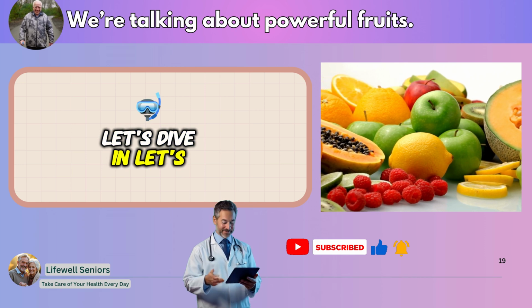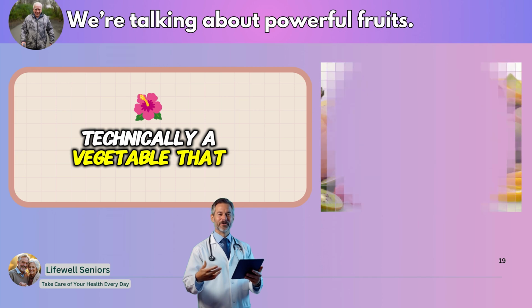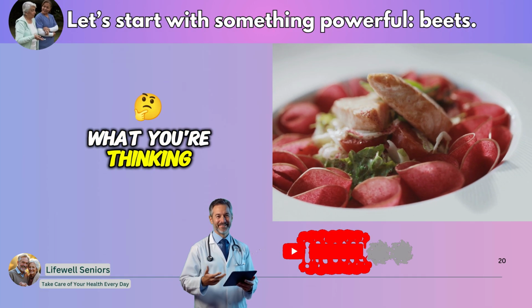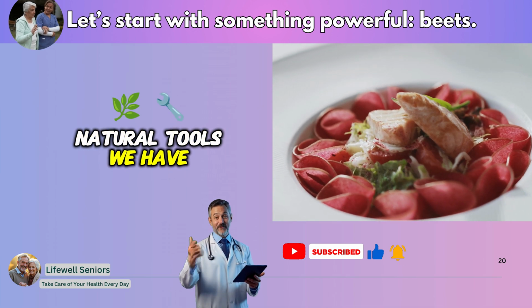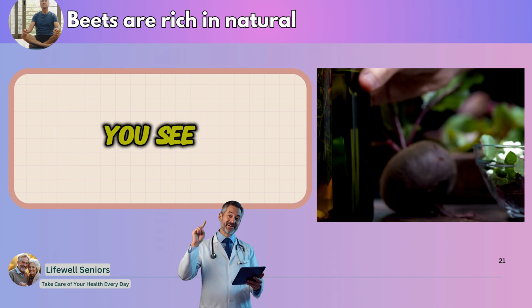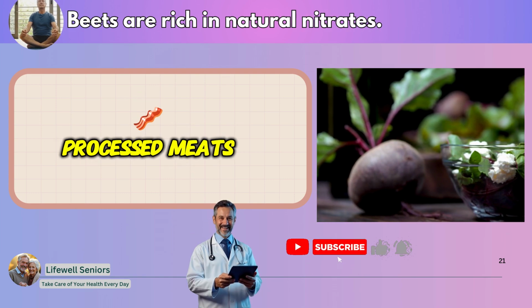Let's dive in. Let's get right into it, starting with a fruit, well, technically a vegetable, that you might not expect to see on this list. Beets. Now I know what you're thinking. Beets? Really? But hear me out. Beets are one of the most powerful natural tools we have for boosting blood flow, especially important after the age of 60. You see, beets are rich in nitrates, and not the harmful kind you find in processed meats.